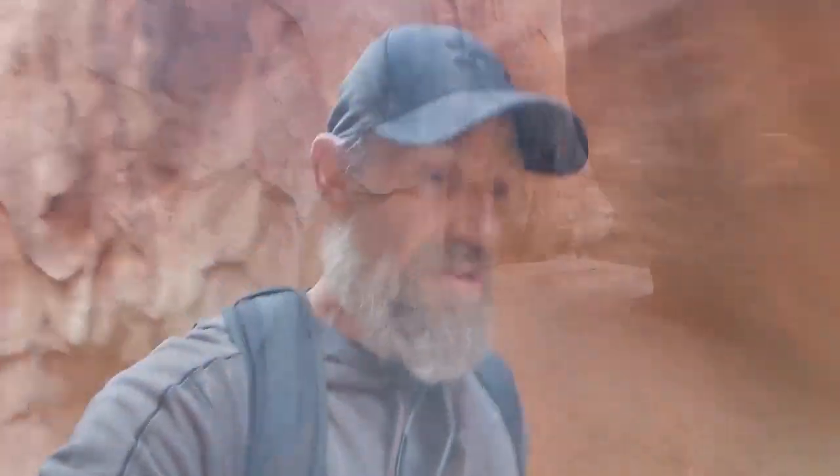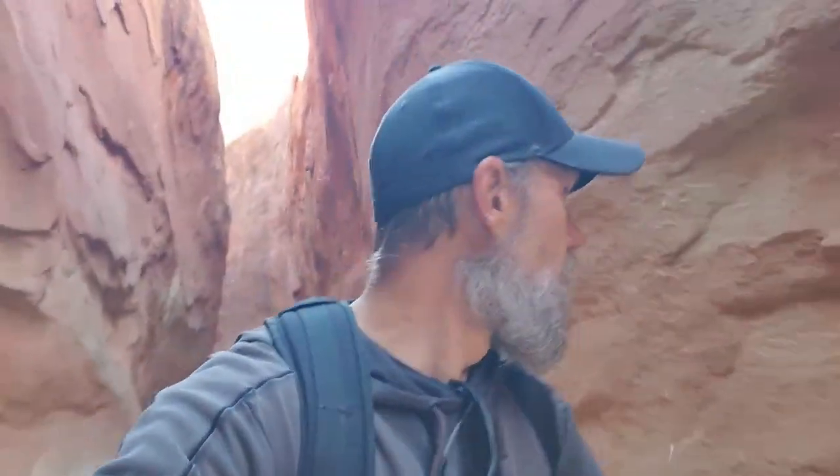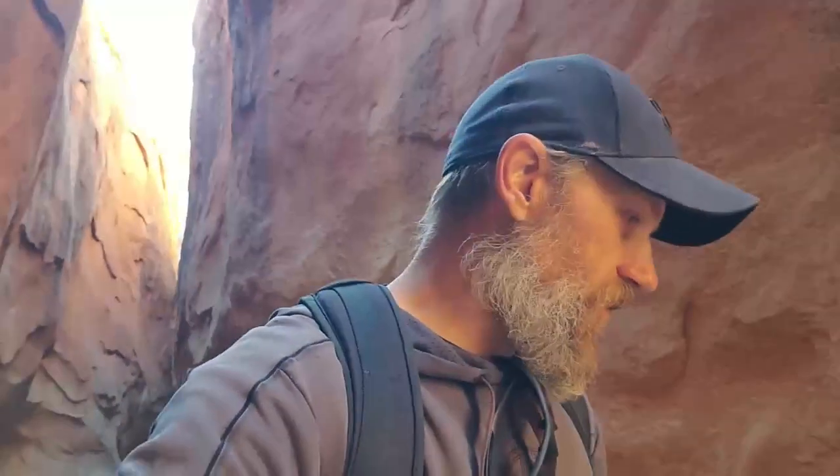So far, it's really easy walking through the actual slot canyon. Hasn't gotten tight quite yet, but this is really cool. If you guys are ever in the area of the Grand Staircase in Utah, check out BLM 200. Head down that way. It is kind of a rough road, but it is definitely doable.